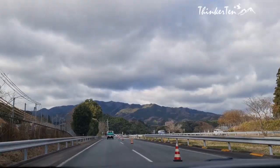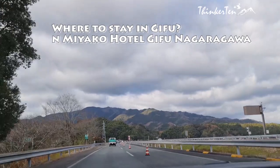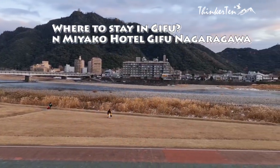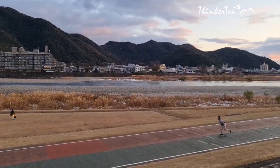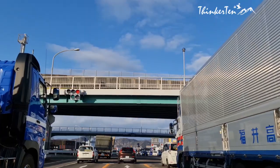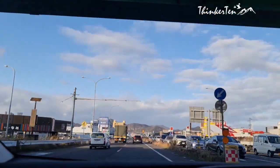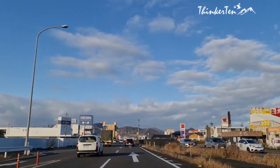We stay in Miyako Hotel Gifu, Nagaragawa. We reach Gifu at around 3 to 4 p.m. This is a charming hotel located in Gifu City. There is a nice walk along the river just right behind the hotel. The entrance of the parking is at the other building, but was connected to the hotel. There is also bicycle renting if you wanted to use the facilities.